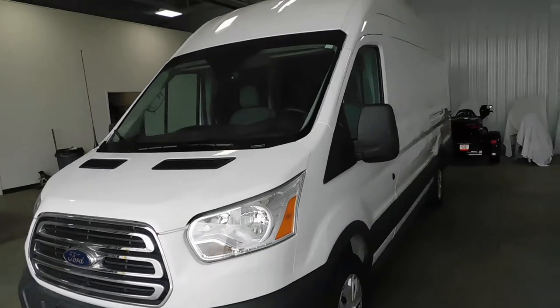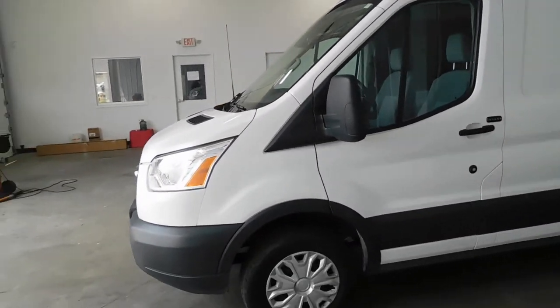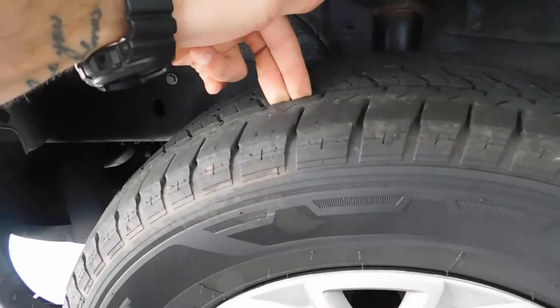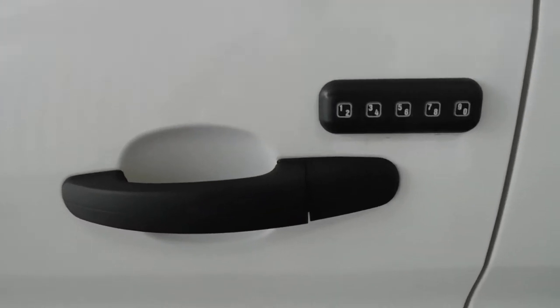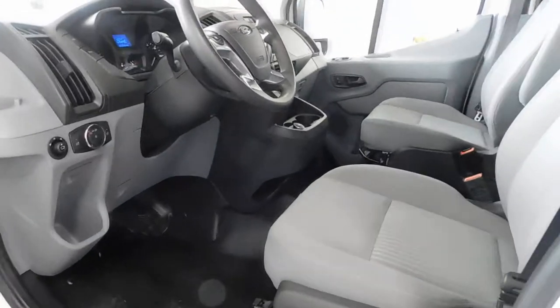Now, this is a high top work Ford Transit vehicle, so underneath the hood there, like I said, you got all the engine compartments. Looking at the tires, I can see plenty of tread life left in those bad boys. Got a little bit to cover today, so I'm not going to be showing you the engine. There you can see the password entry lock system on the driver door there.